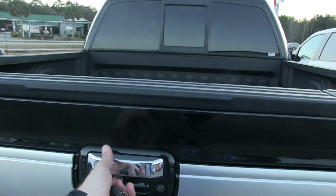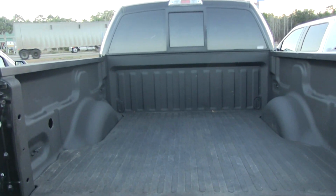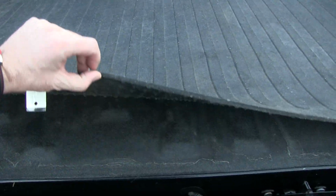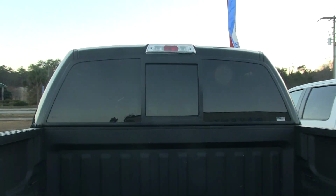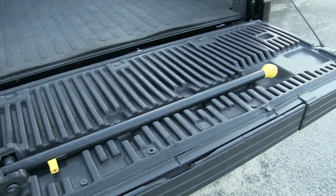Let's take a look back here. Drops down, you got a bed liner in the back. It's a spray-in bed liner right here, and then you got a nice mat right there for you, and it's sprayed under there as well. And a back window that opens and closes so you can throw that puppy dog a bone. This is a really nice feature on the F-150.